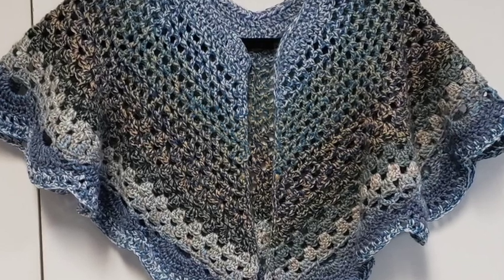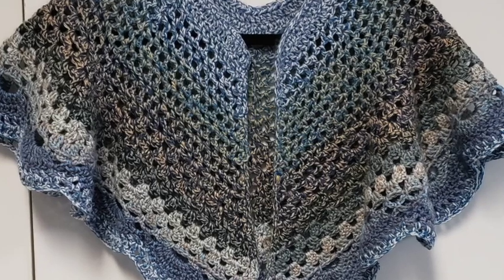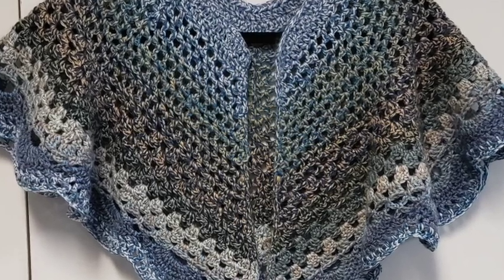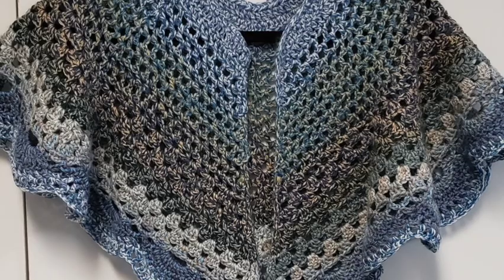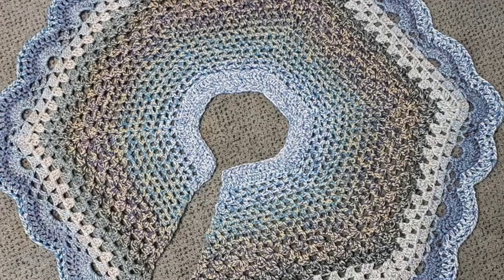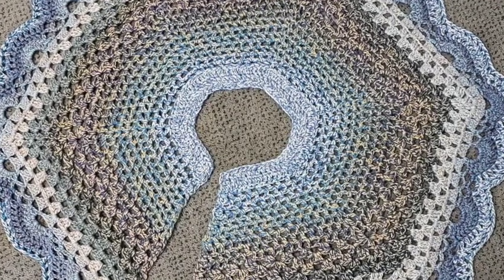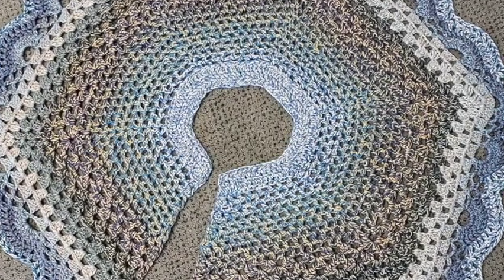Mine is a smaller size than the pattern. I cast on 7 stitches for the neckline and used exactly 1 cake of yarn. At the end, I had 10 inches of yarn left. Wow, how perfect is that? This will be donated to be a wheelchair shawl. That's great, Vicki, and what a beautiful shawl that is.